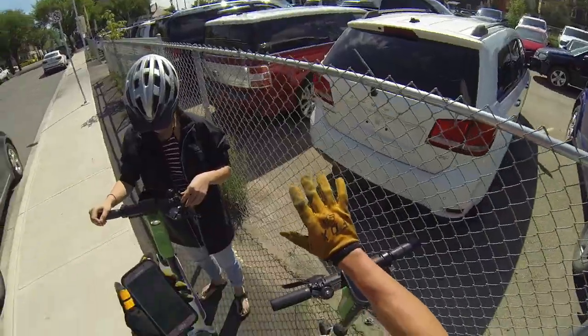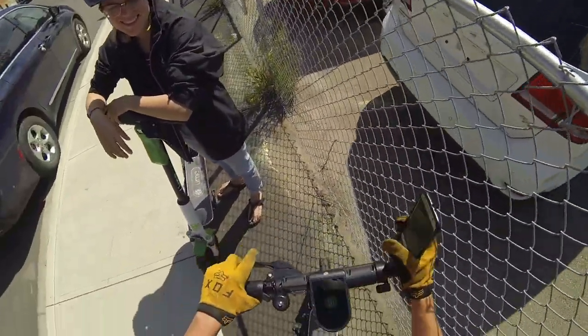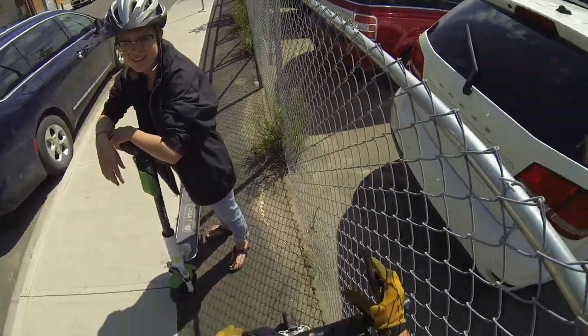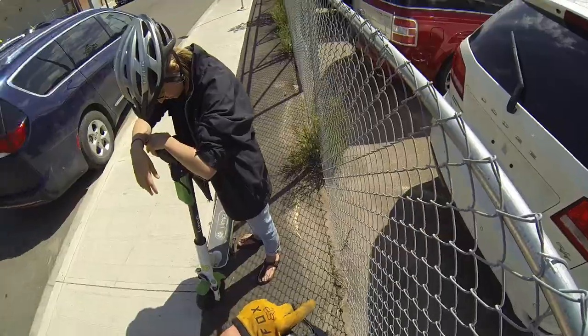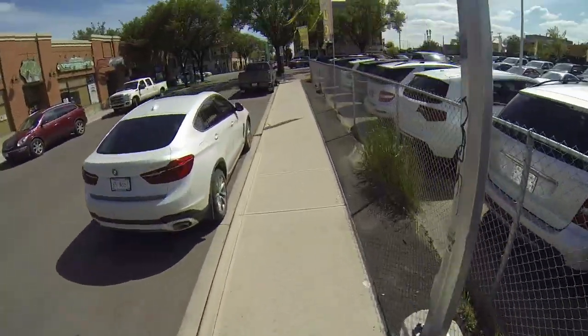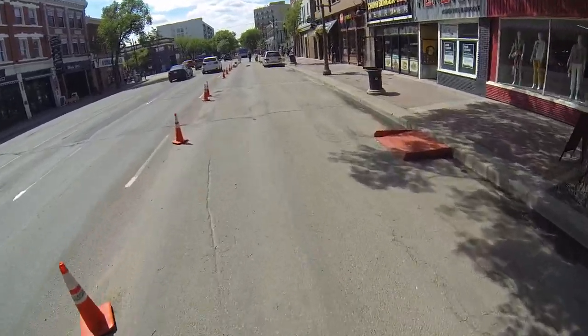Let's do it. All right, as you can see, we got some protective equipment on because we have these things going about 40 kilometers an hour with two of us on there, so we have helmets on. I chose to wear some gloves. Is yours just really slow, or are you just going slow? Okay. Yeah.